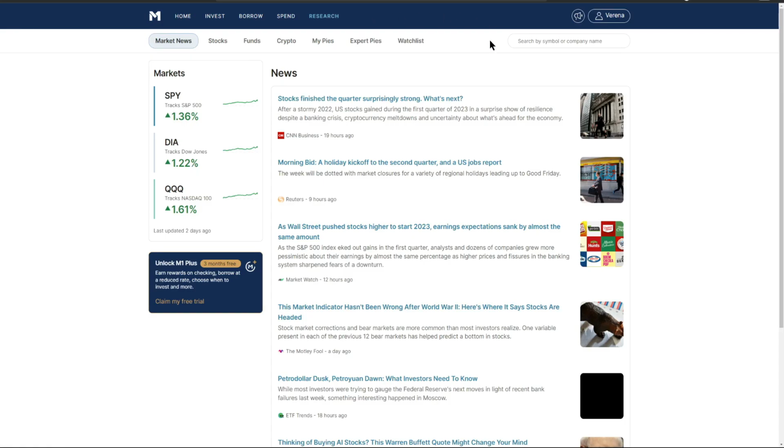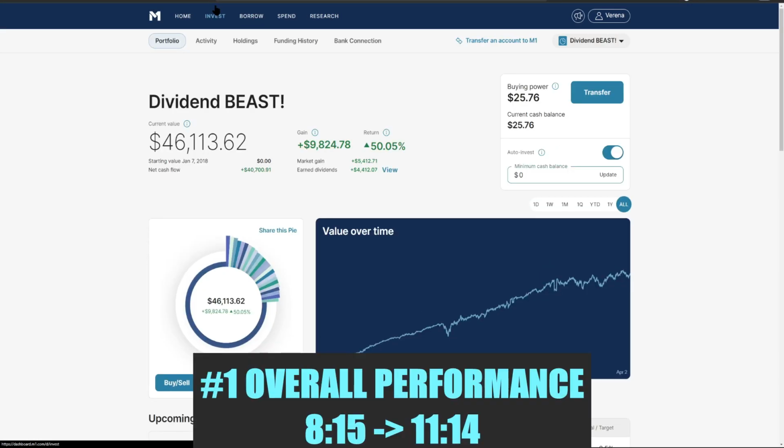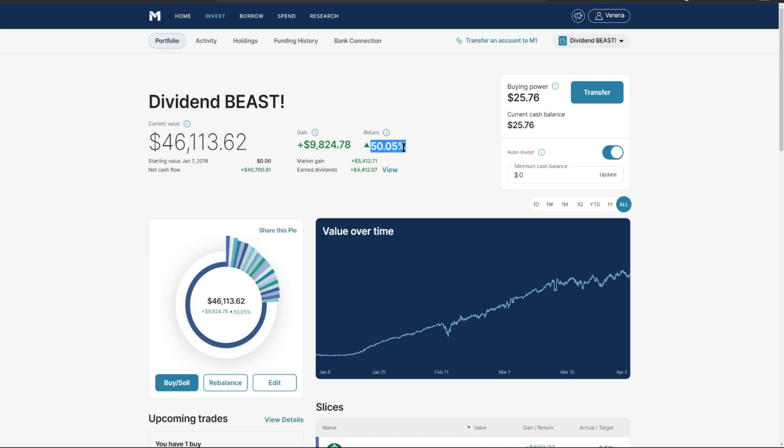Okay, jumping over into M1 Finance. So we're done with the news. Let's take a look at the overall performance of the portfolio. It has been quite a while since I've seen the portfolio return over 50%. At one point, I believe the portfolio had been up 77%. It's still not quite at those all-time highs, but overall, it has been doing really well.